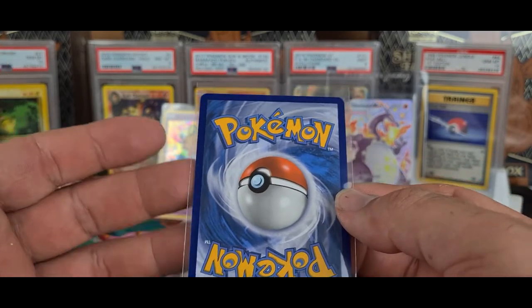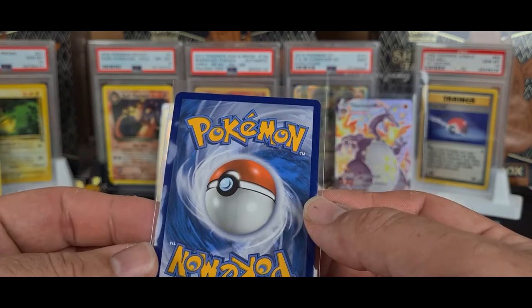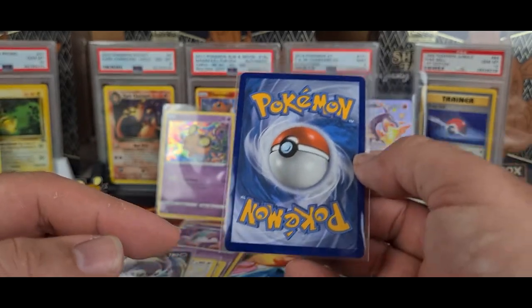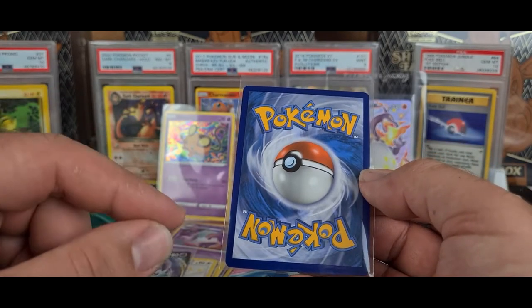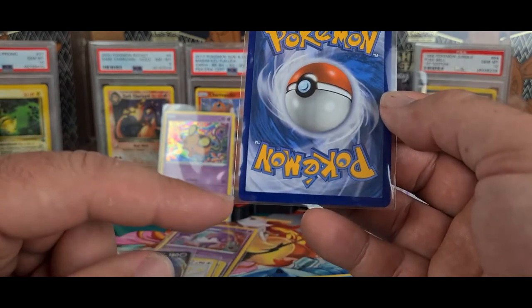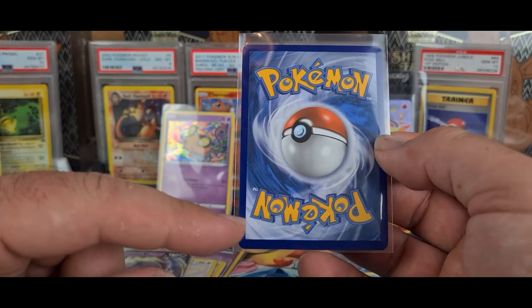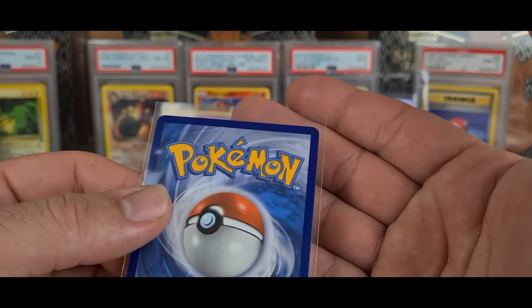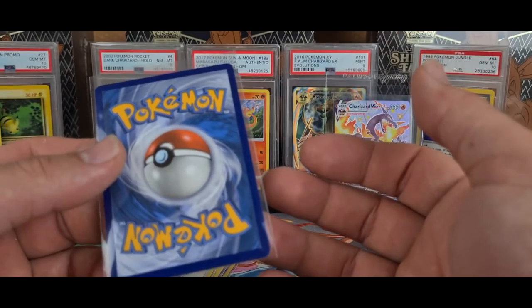The corners look really good. Look, guys, it looks like it's off center a smidgen. It looked like that bottom border is thick. I don't know, guys, it's really hard to tell.